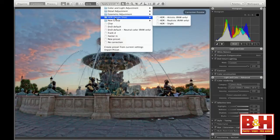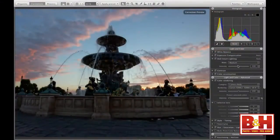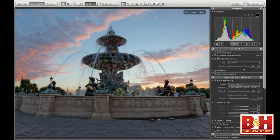So just by a show of hands, are we on the artistic side or are we on the realistic side? I'm more realistic. How about you guys? Let's go for realistic, right on. Okay, so we're gonna go for realistic right now. Okay, let's adjust that a little bit.